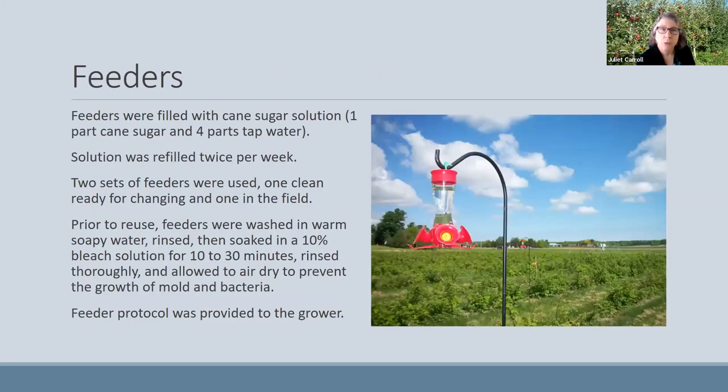The feeders were filled with cane sugar solution, one part cane sugar, four parts tap water, and the solution was refilled twice per week to make sure it did not run out. Two sets of feeders were used. We had one that was clean and ready, and the other one that was in the field.